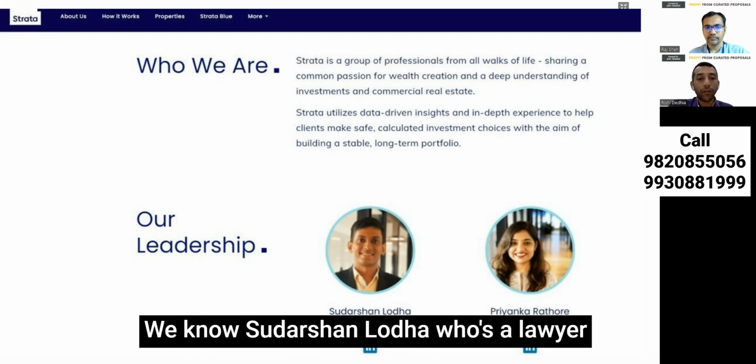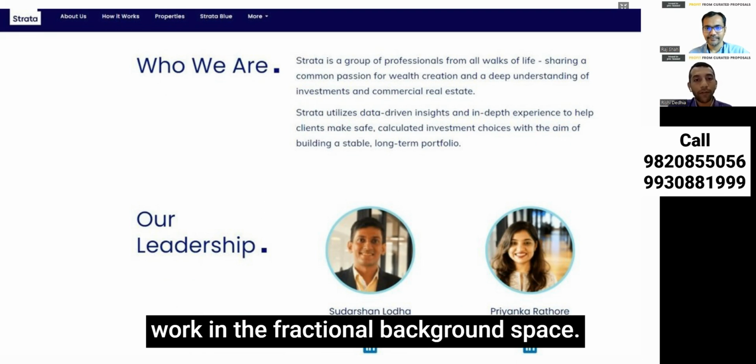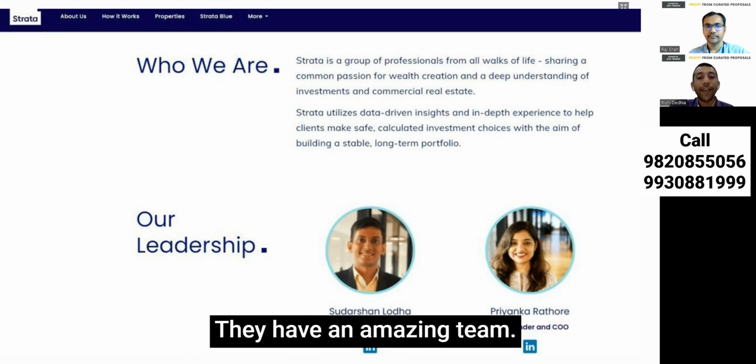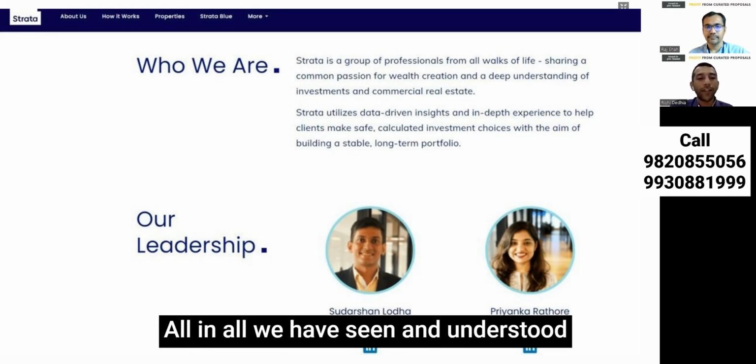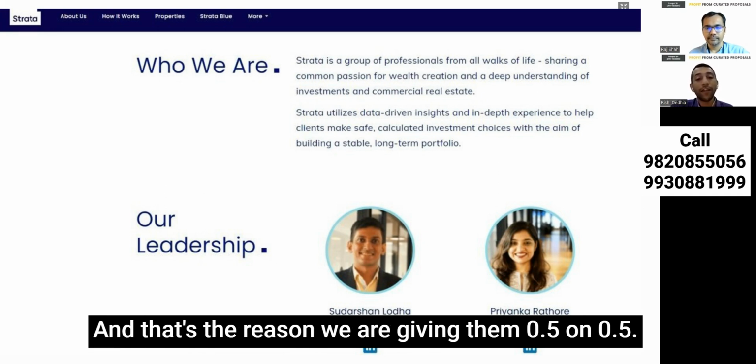We know Sudarshan Lodha, who's a lawyer by profession and has been doing a lot of work in the fractional space. He's a co-founder of Strata. They have an amazing team. All in all, we have seen and understood from them that they have an amazing setup, and that's the reason we are giving them 0.5 on 0.5.